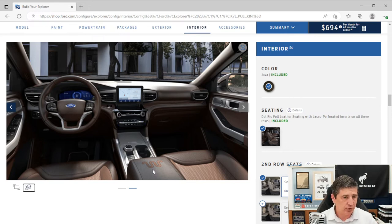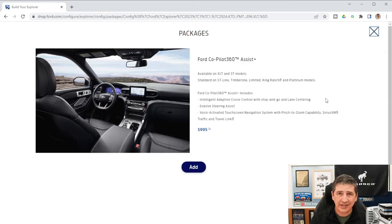Those are all standard features, but you also get as a standard feature the Co-Pilot 360 Assist Plus package that is included with this. So let's talk about that package real quick before we go to the optional packages. This package is available as optional equipment on the XLT and the ST models, but is standard on your ST-Line, Timberline, Limited, King Ranch, and Platinum models. So available in a lot of different trims here.